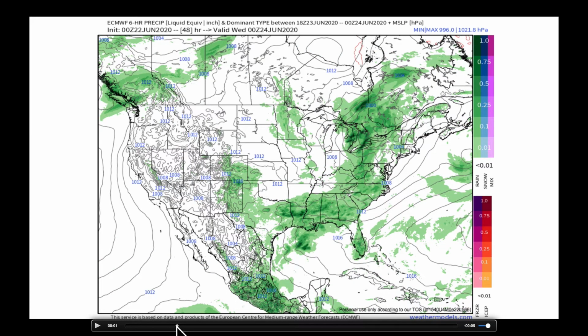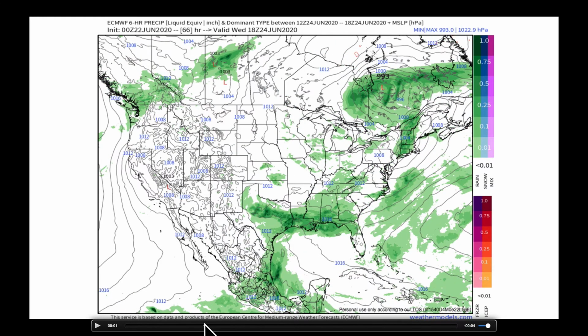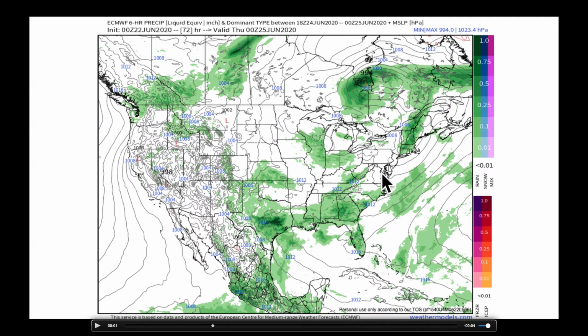This will be, again, Tuesday in the evening hours, getting into the overnight hours, and then again on Wednesday. See it right there. That's Wednesday afternoon and evening. We could get some more showers and thunderstorms coming through with this front draped right in this area.